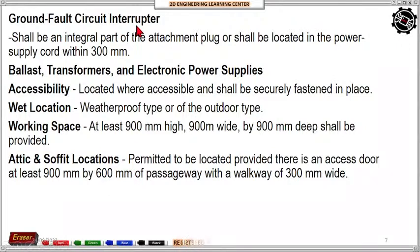So ground fault circuit interrupter shall be an integral part of the attachment plug or shall be located in the power supply cord within 300 mm. No? Yan yung distance ng ating GFCI na device. Ballast, transformer and electronic power supplies for this type of system.